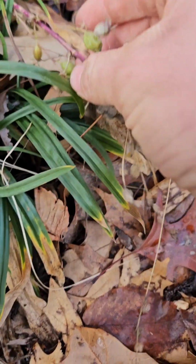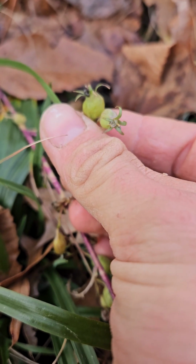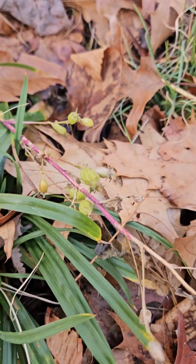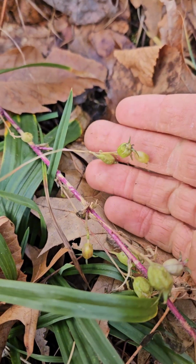Here we either have Lobelia inflata or Lobelia spicata. Wow, the bladderpod lobelia, huh. Maybe it's that, but it's still green. It's still trying to flower and produce seed. You know, the frosts haven't killed it yet.